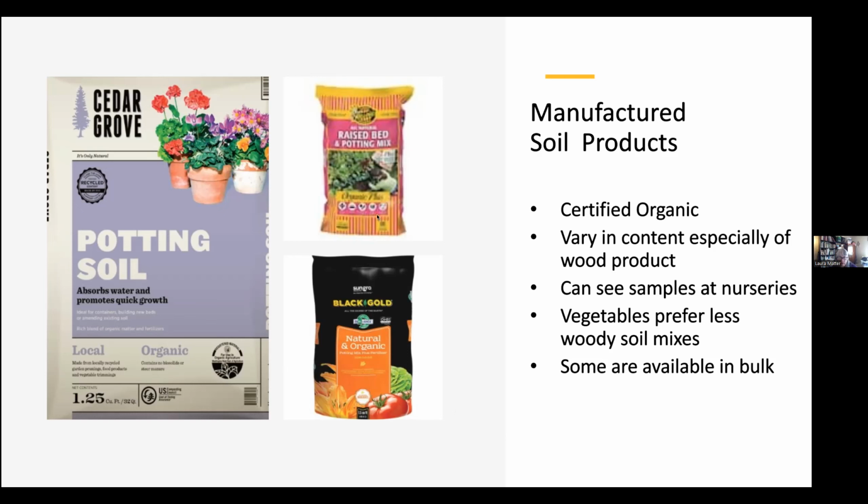This is very local, it's fairly local as well. But the thing about Kellogg's that I'm concerned about for potting soil, they put a lot of fertilizers in here, so it works real well the first year, and then the second year it kind of isn't as helpful. But it's really woody, so it's not as delightful for vegetables as either something like Black Gold or Cedar Grove is. There's tons of wood product in this soil mix.